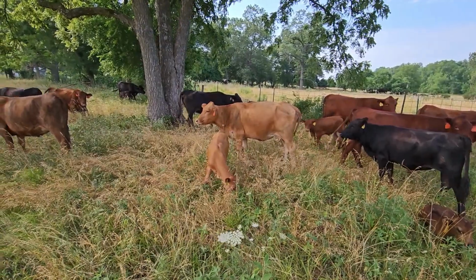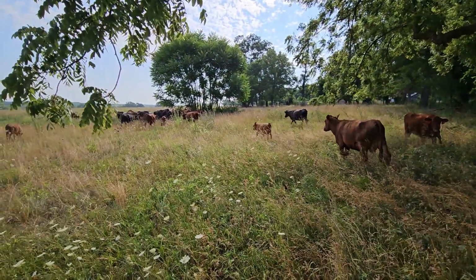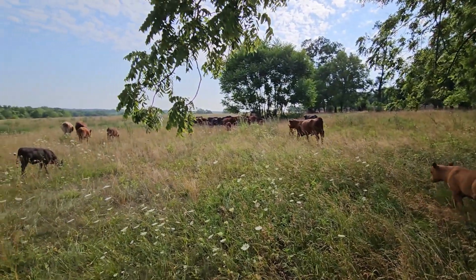And a little breeze just come over, and that feels amazing. I think it's 9 o'clock, and it's about 90 degrees already, so it's pretty warm out there.